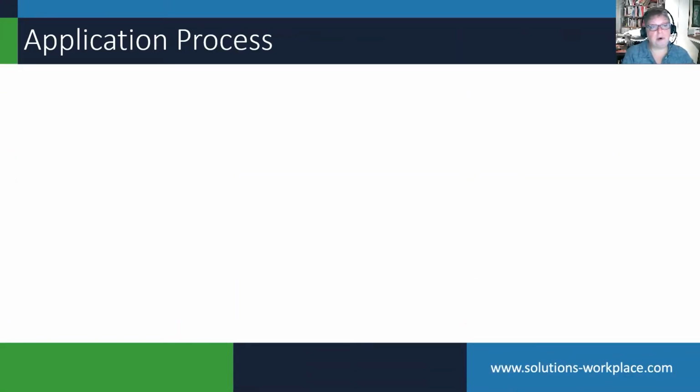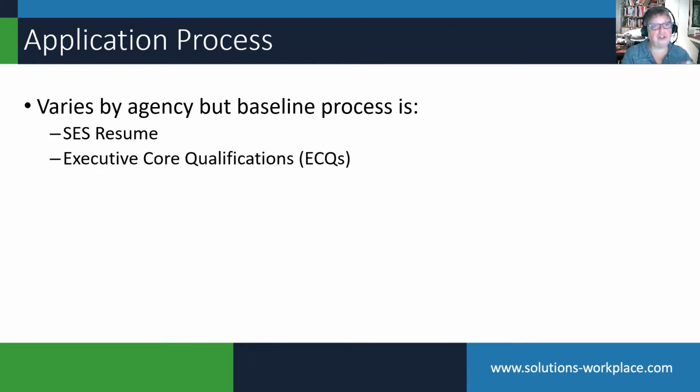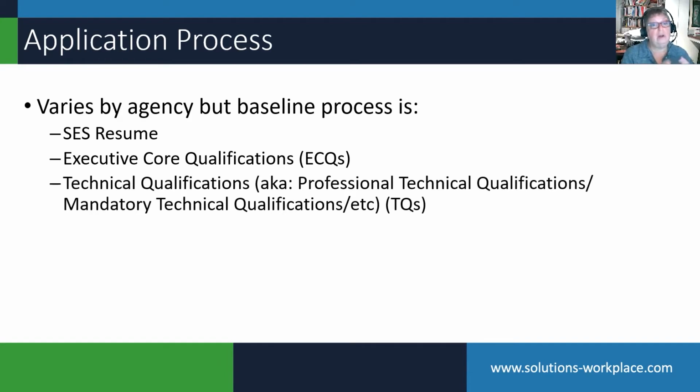Okay, so let's talk about process. Every agency tweaks the process slightly, but the basics of what you need for an SES application is an SES resume, ECQs, Executive Core Qualifications, and technical quals. Sometimes those technical quals are called professional technical quals. Sometimes they're called mandatory technical quals. It doesn't matter what you call them. They're basically tech quals. Now, there are three basic approaches to the SES application.